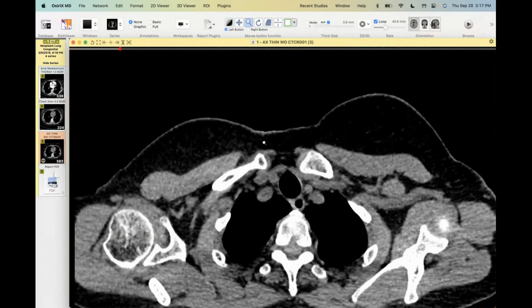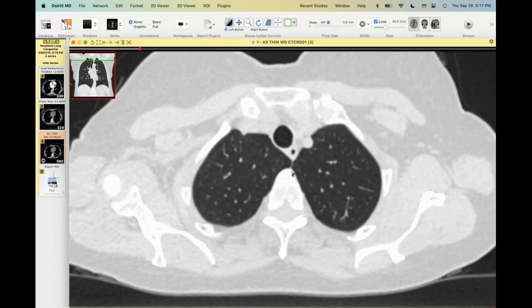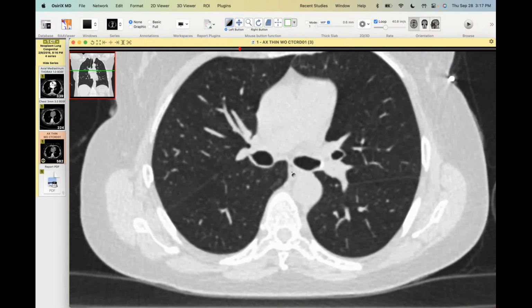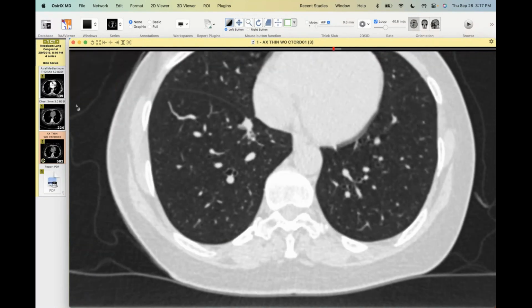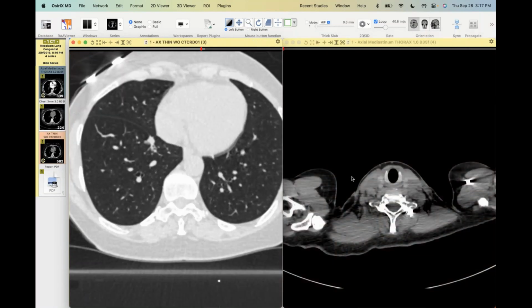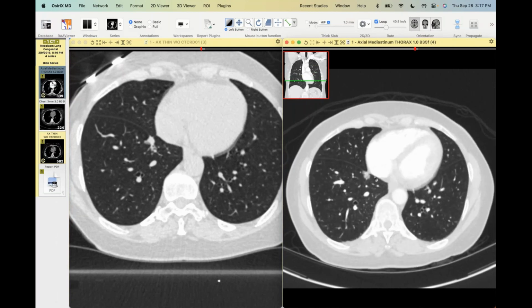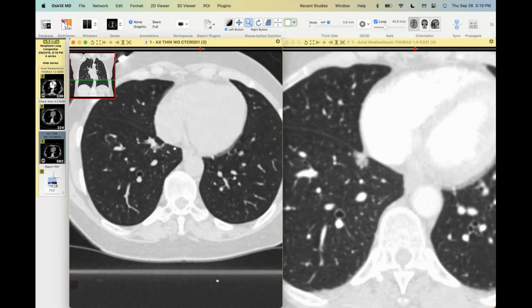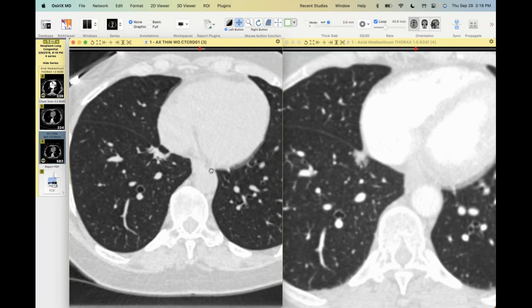This one is interesting because I have some intra-op photos to go with it. So this patient has this part solid, part ground glass lesion in the right lower lobe, medial basal segment. And this is the old study that I'm scrolling through right now, so this is over the course of a couple years. It's getting bigger, and certainly looks and behaves like a small adenocarcinoma, which is what it turned out to be.